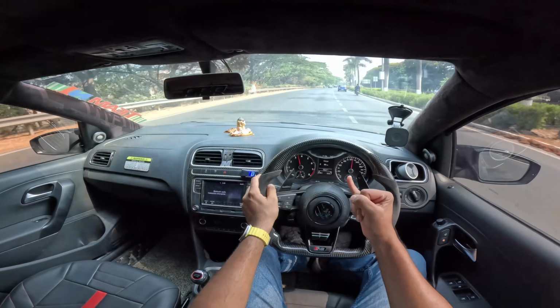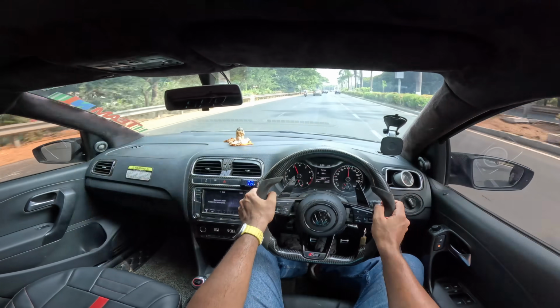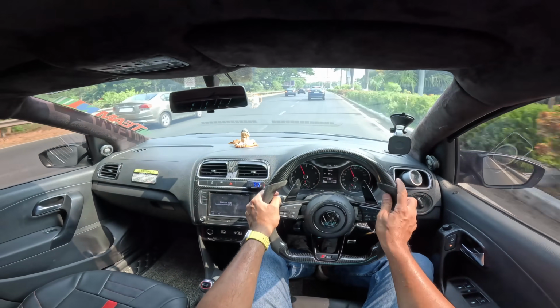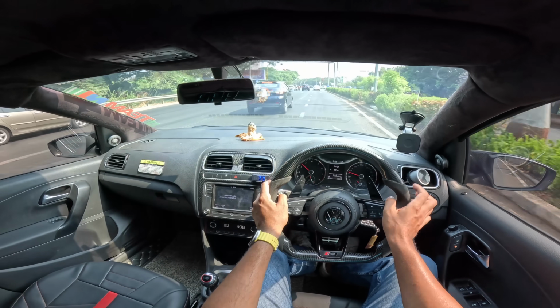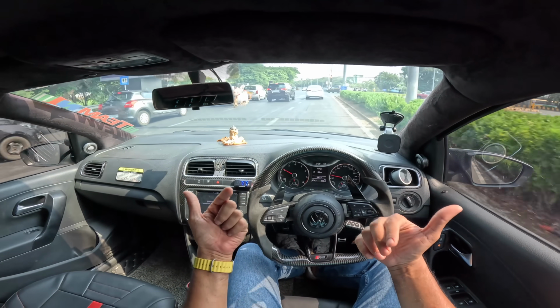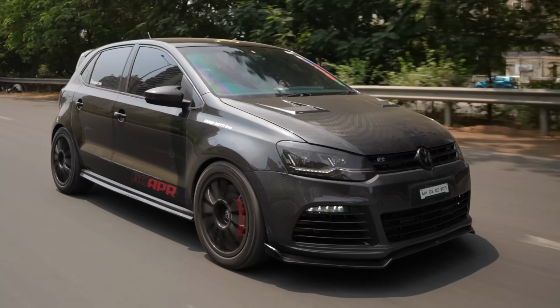So there are multiple tunes, 95, 100 and 104, I think. With 95 octane, it's producing around 400 horsepower. There's a 98 octane tune as well. I think with 98 or 100 octane, it is producing around 410, 420 horsepower. So depending on the fuel quality, the power and torque can be altered. But with 95 octane, I think it goes from 0 to 100 kilometers per hour in 3.7 seconds.